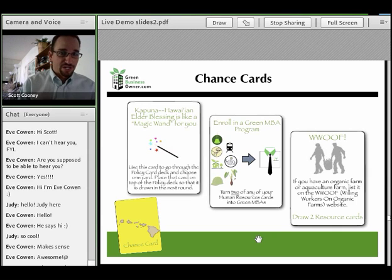There's also a chance card called Enroll in a Green MBA program. As I mentioned before, the Green MBA serves as a wild card and can cover for other businesses, other human resources that you need throughout the game. So you can convert 2 of your human resources, whether it's an alternative transportation entrepreneur or a green building entrepreneur or a green collar worker, doesn't really matter. You can convert 2 of them with this card into green MBAs by sending them back to school, in essence.